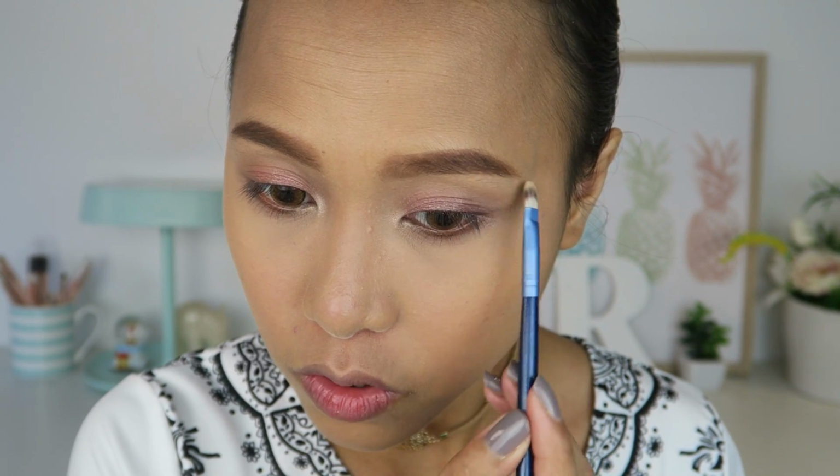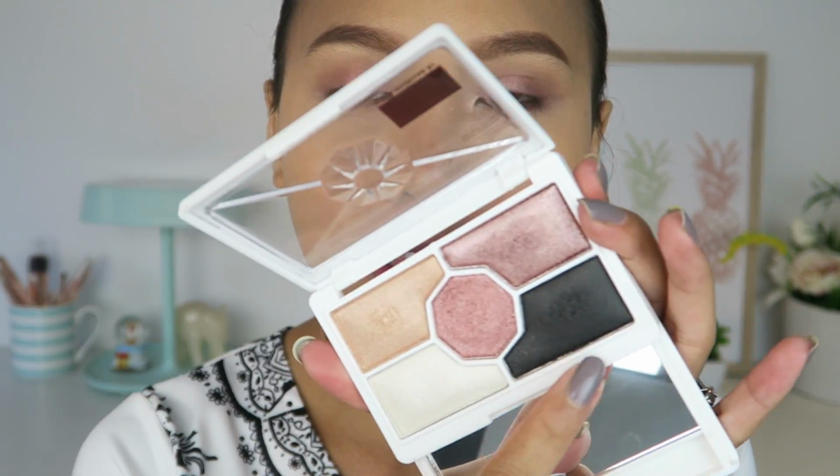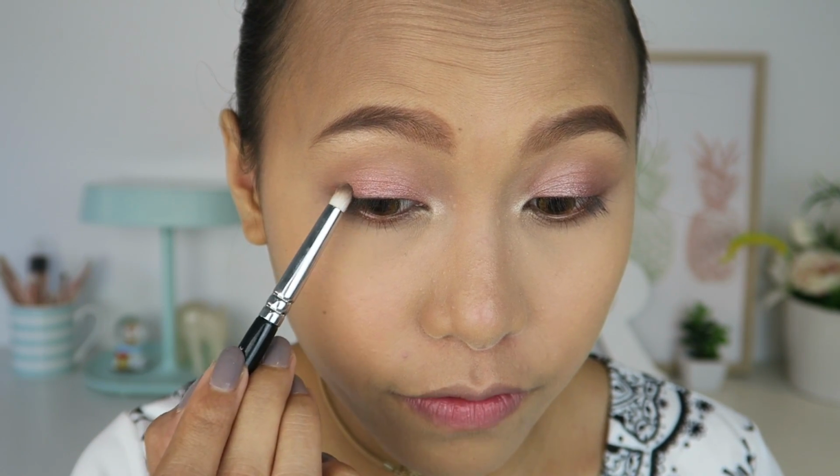Sa brows, easy lang tayo sa brow bone. Gusto kong gamitin yung black. Parang satin siya na black. Yeah, it's a satin shade. Ilalagay ko lang tong black na to sa outer corner. Very outer V. Just to give like depth to the look.